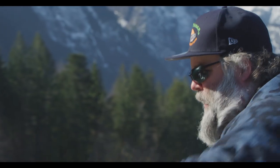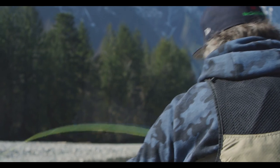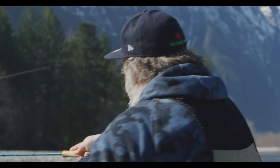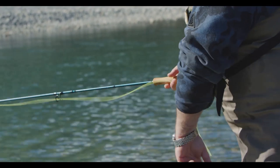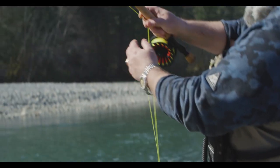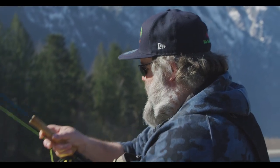I'm going to just make a quick cast, real time. And lay it out there. I'm going to give it 2 seconds to sink, and then we're going to get busy on the strip. There we go. Pretty tough to beat that kind of fishing. That's why we call it heli fishing.